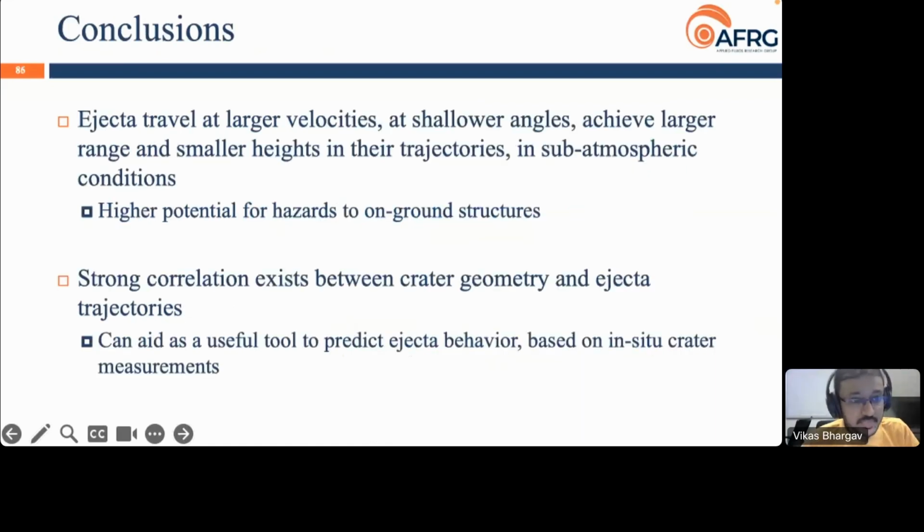Go to the next slide, please. So this brings us to some of the conclusions from these measurements. What we realize is that the ejecta particles travel at very high velocities, relatively higher compared to under Earth atmospheric conditions, at shallow ejection angles, and achieve a larger range and smaller heights in their trajectories under subatmospheric conditions. The potential consequence of this is that there is a higher chance of damage and hazards to on-ground structures under subatmospheric conditions. And the second aspect is that we identified a strong correlation between the geometry of the crater and the ejecta trajectories, which provides us a powerful tool to predict the ejecta behavior based on in situ crater measurements that we can make in flight.